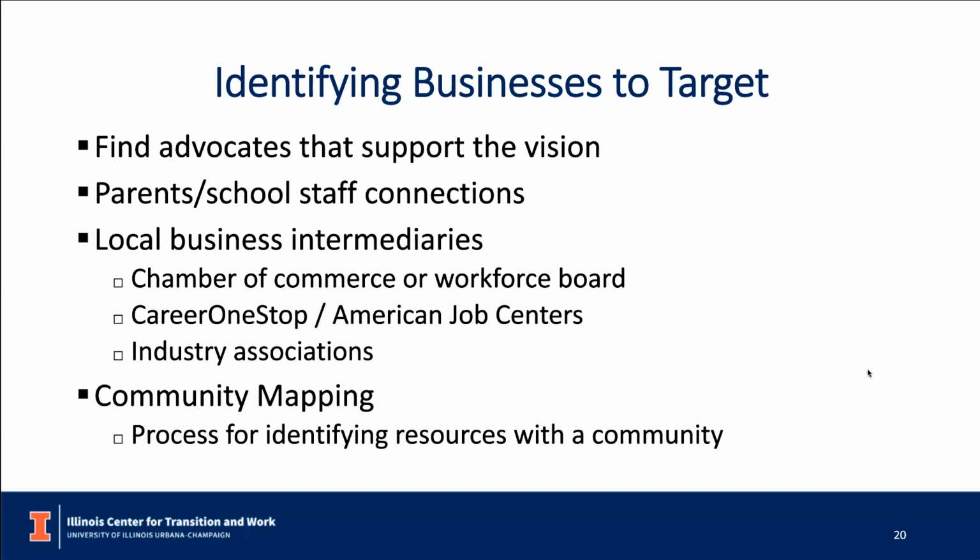In that same category, there are local business intermediaries like a chamber of commerce or a workforce board. You might also see Career One Stop or American Job Centers, formerly known as unemployment centers, or industry associations. They might be great places to start to tap into who's out there, who's looking for jobs right now, and which businesses are connected or seem to want to be more rooted in their community, which might lend itself to more potential opportunities.